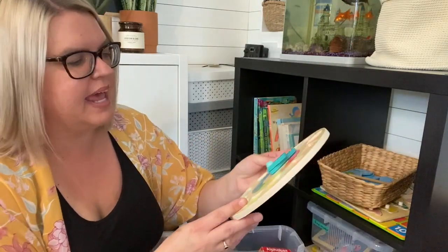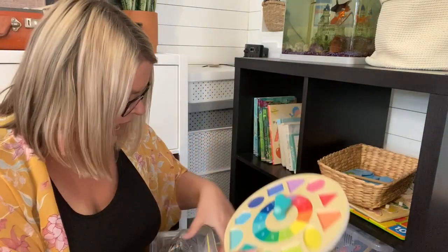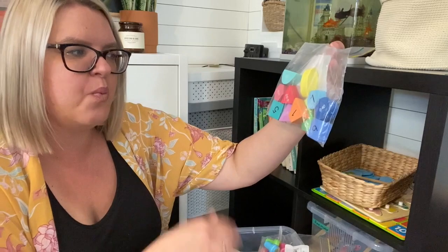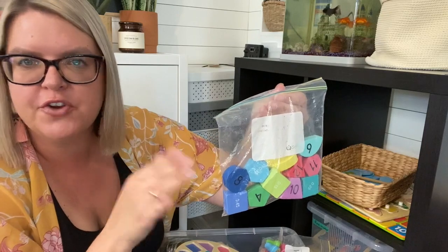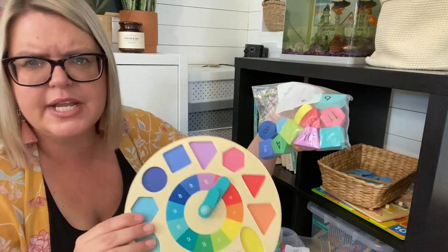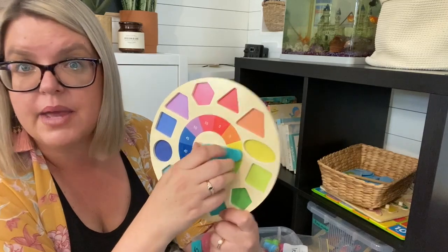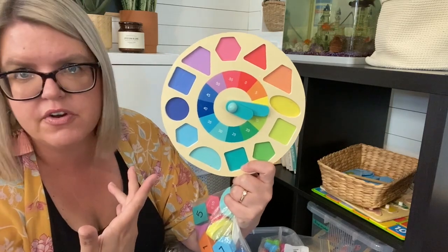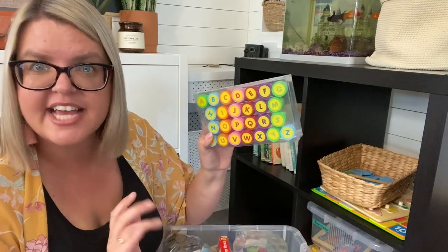Another one that he loves to play with is this numbers clock. Again, I just store it like this, and then I have the wooden numbers just again in one of these Ziploc bags, which has been used over and over and over again. So he'll get these out and he will play with those. Again, really great for shapes. As you can see, the numbers are on shapes. And so he loves playing with the clock. My older children use this clock for learning how to tell the time, but my 3-year-old is just using it for a puzzle.